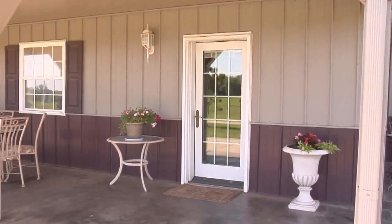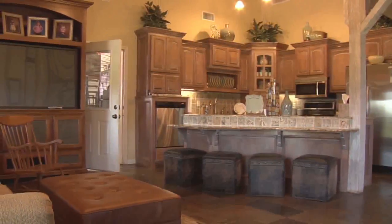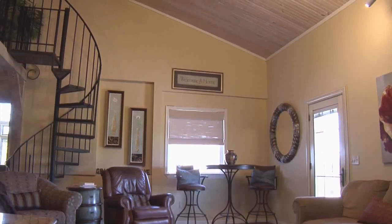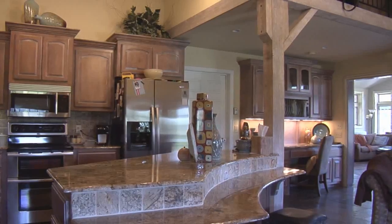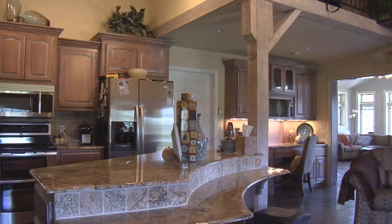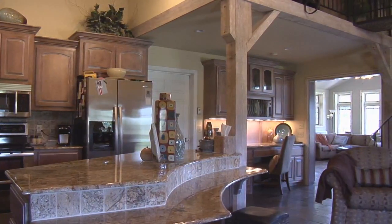When you come into our place, you come in through the front door, which is also our family room and kitchen area. Your eye draws up because we went to the full height of the building, and your eye travels up that, and then we lowered it in some areas, and so it just looks bigger than it is because it's an open family room kitchen concept when you walk in the front door.